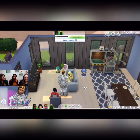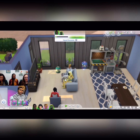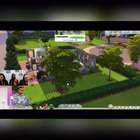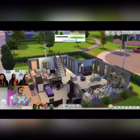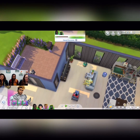You can also get food from the party bot, it's pretty cool. The gardening bot is super useful. If you have a huge garden and your Sims really don't have time to maintain it, the gardening bot will actually go around and weed, water, basically take care of your garden, and the only thing that your Sims will have to do is harvest the fruits of its labor.